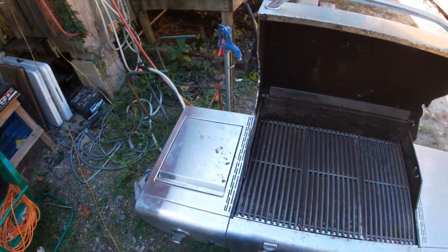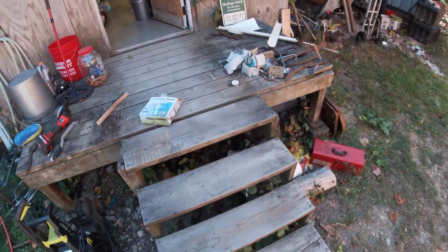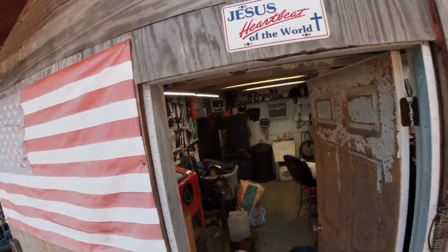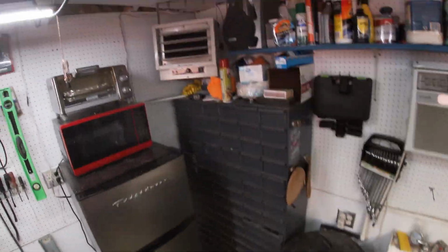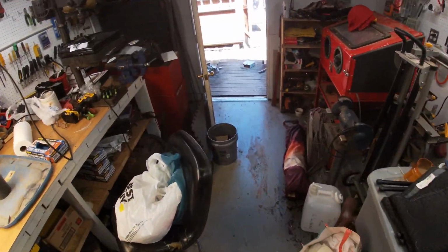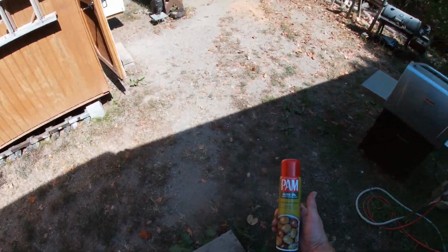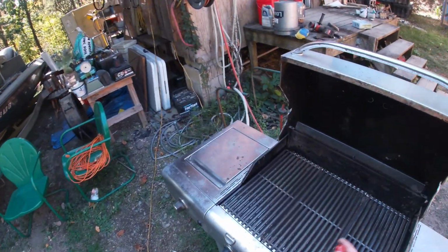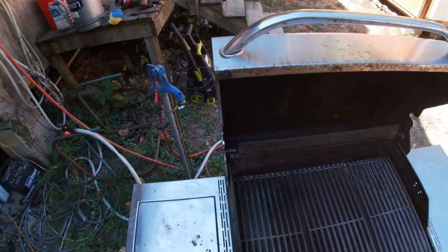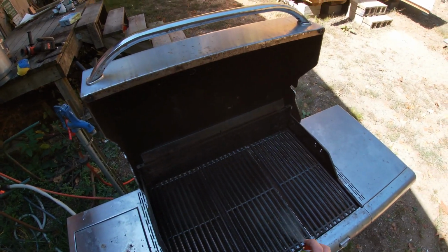All right, there we go. We are back together. I'm going to spray a little olive oil just to keep those from rusting. Let's go grab that real quick. We'll just give it a good coat. Now, they actually make stuff just for grills to spray on the grates, but I don't have any of that, so we're going to use a little olive oil. Just a little something to keep it from getting rusty again. It ain't going to take a lot. I'm not going to put a lot on it. There we go.